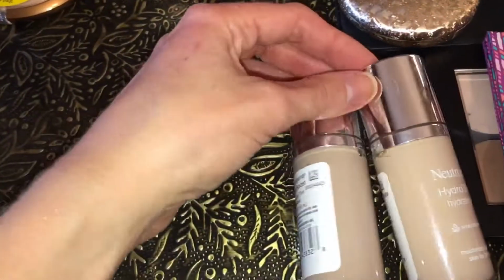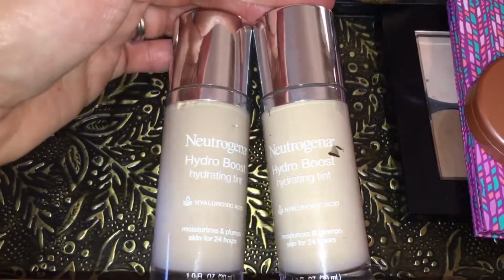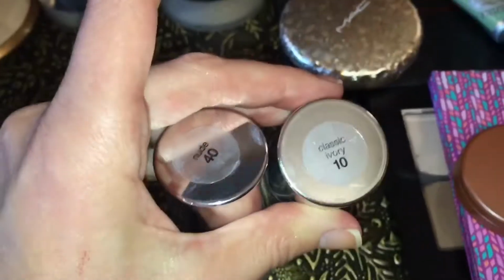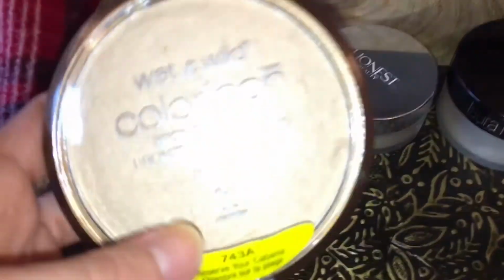And then my skin's on the dry side right now, so I could use some hydrating Hydro Boost. This is the Neutrogena Hydro Boost. I have 2 colors that I'm going to be probably mixing, 40 and 10, because I'm probably somewhere in between those 2 colors. For powders, again, I'm going to be sticking with things that I know I like.